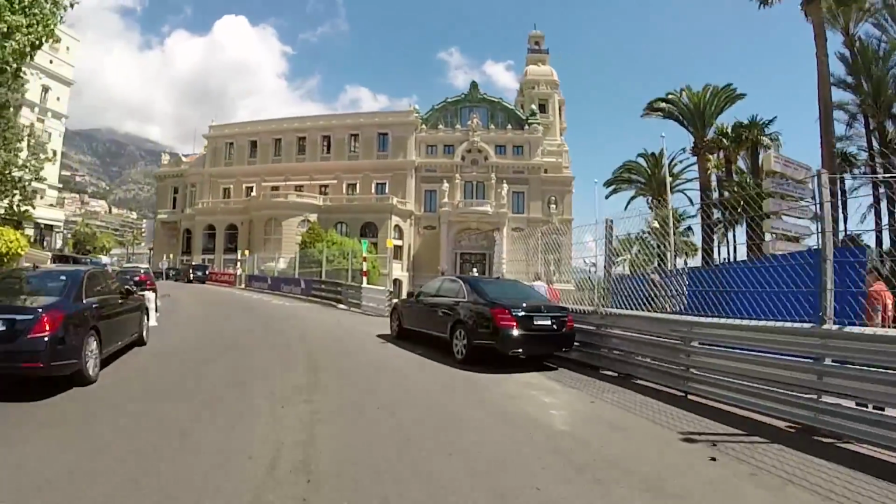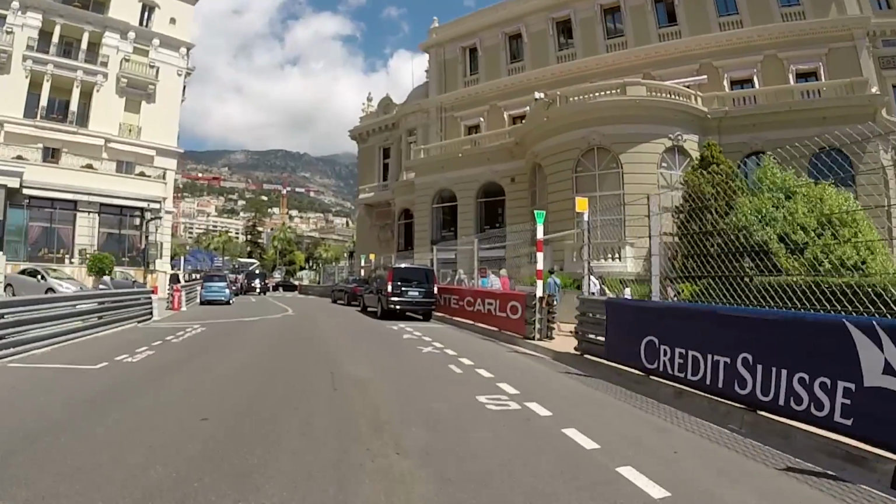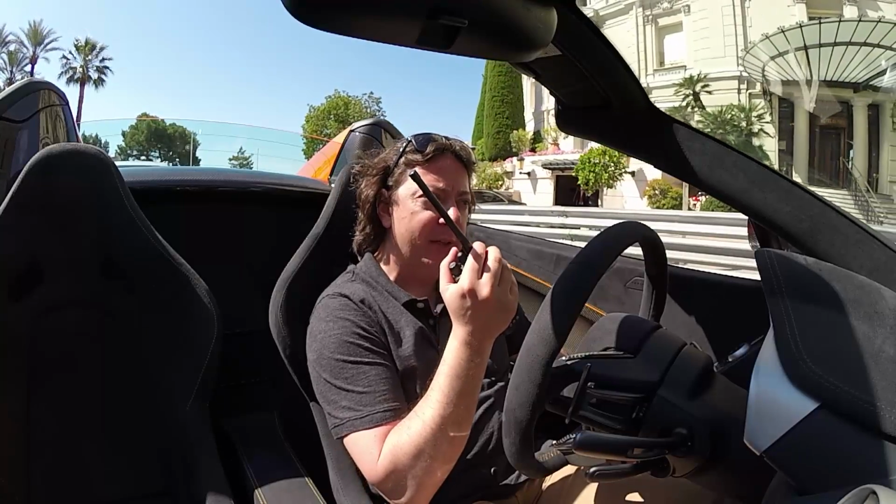Okay, so this is the famous casino on the right-hand side, followed by the obligatory traffic jam. Guys, I have to stop off and buy a diamond necklace for myself.